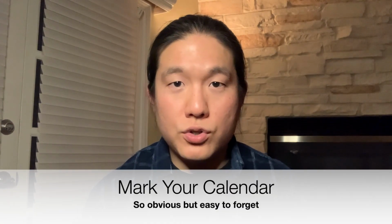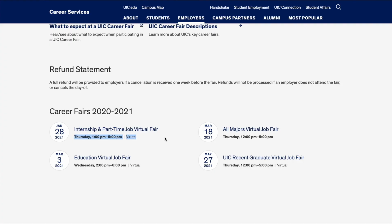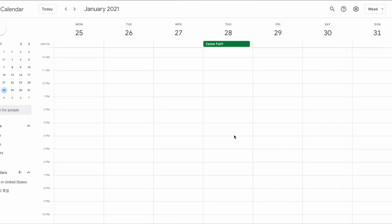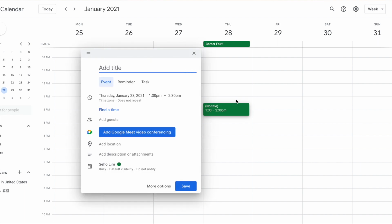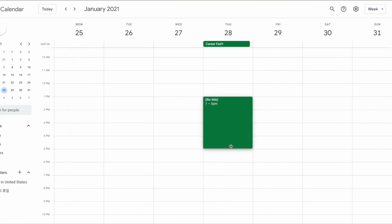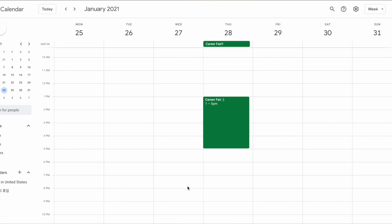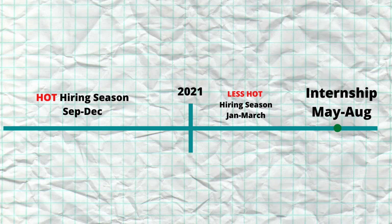The first thing you should do is to mark the career fair event on your calendar. So please do that. Please don't forget about the career fair. Do all the homework before the career fair. It is really important. It is more important than your school homework. Mark your calendar, finish everything before the event, and plan ahead. In order to be successful during the career fair, you really need to plan this early. Most internships happen during the summer, maybe from May to the end of August. And companies usually hire their interns in the fall, a year prior.